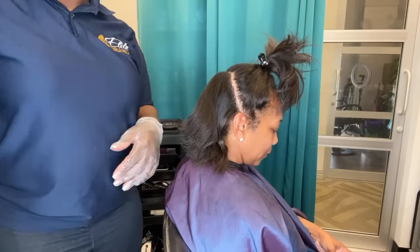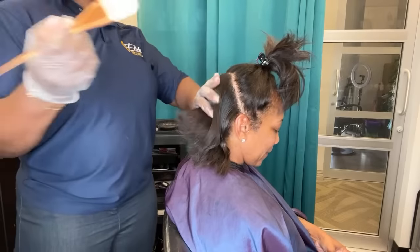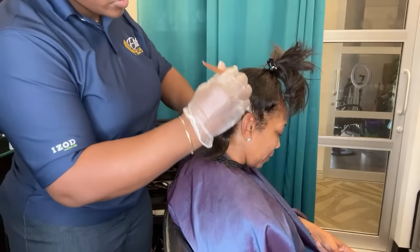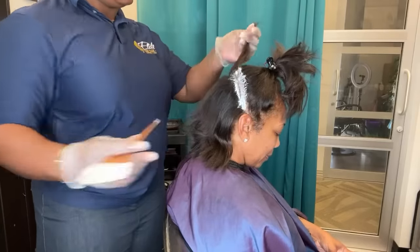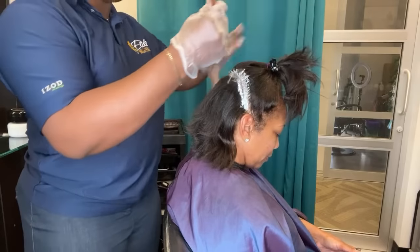Okay, so we're going to go ahead. I'm actually still going to use the same mild on her. And I'm only going to do her new growth. So you'll notice my application changes from client to client.